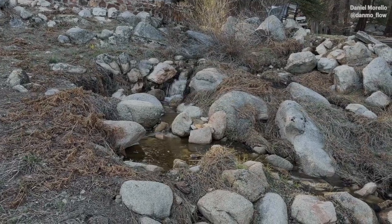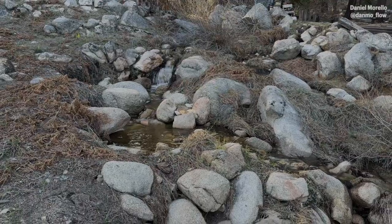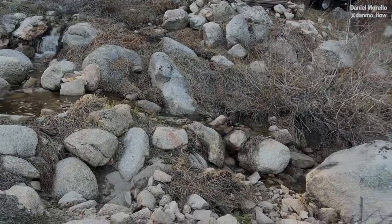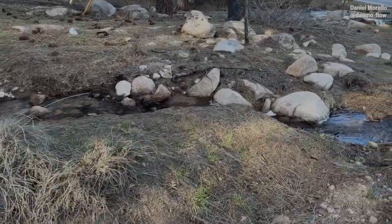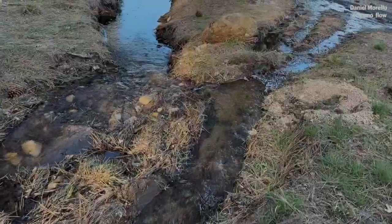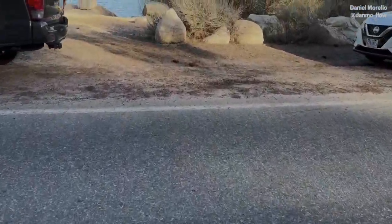Well, I was on the way to Fawnskin, but pulled off to get a quick shot and heard this beautiful stream across to the other side of the highway, and just wanted to follow it along here and show you where it goes. I tell you, I've lived up here almost 22 years. I honestly have not seen water this abundant. It is truly, truly an exceptional year. All right, let's go across the highway here. Look both ways for safety.